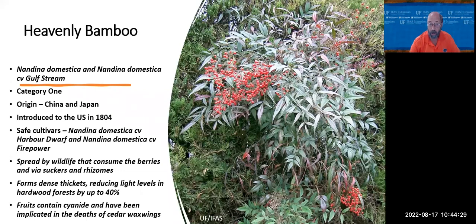and it spreads. The berries are eaten by birds and spread. So it has become, over the years, an invasive. It's a good example of how sometimes something is used, and when it gets overused and time goes by and it starts to get loose in natural environments, we come to the conclusion that it's invasive, and it just becomes more invasive over time. There are some newer cultivars that they say are safe to use. They're not going to spread as easily or as quickly.